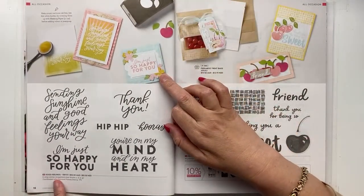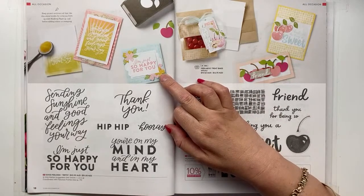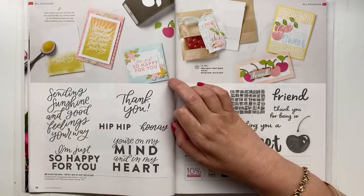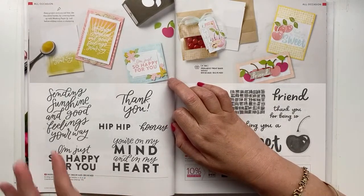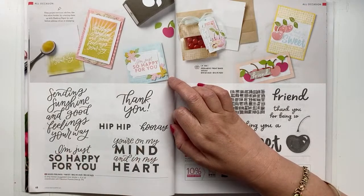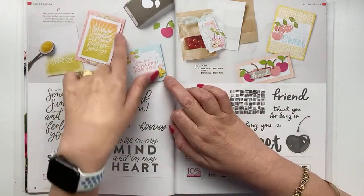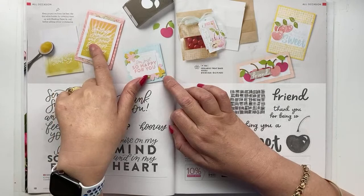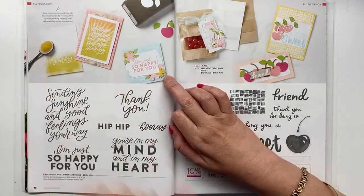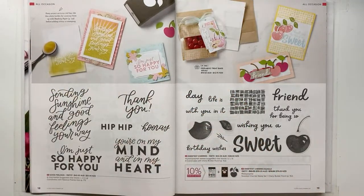Another new set, Good Feelings. Great large sentiment set. If you want to make your card making impactful and easy, large sentiments are the way to go, because those large sentiments stand out from the page and half your work is done for you. So they've shown here how they've used one of our background stamps and then stamped the sentiment over and used our blending brushes to make it pop because they've white heat embossed it.